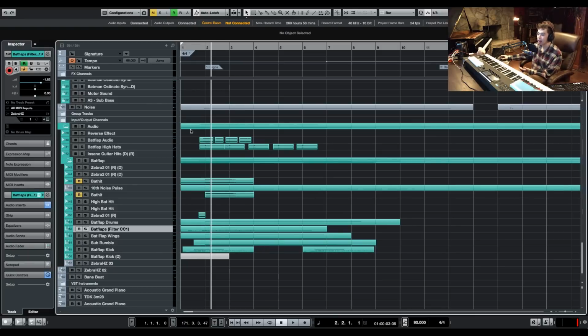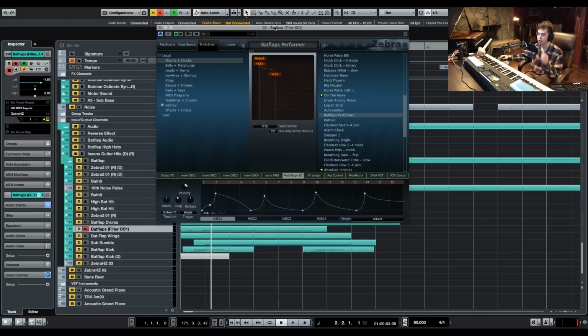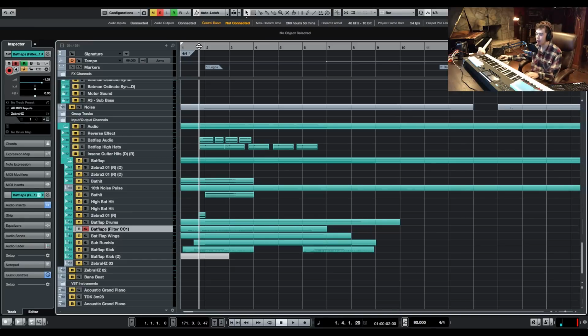So let's just take a look at the various layers of this specific sound. I've gone into the Hans Zimmer Zebra, which is Hans' own personal version of Zebra, and I've gone into a sound bank called The Dark Zebra, designed by Howard Scarr, and these are actually a lot of the original sounds from The Dark Knight, which is pretty cool. And I've gotten this sound called Bat Flaps Performer, and I've edited the multi-stage EG, which is how you shape the sound. I've edited the cutoff to be a bit more intense, and we have this. It forms this pulse.